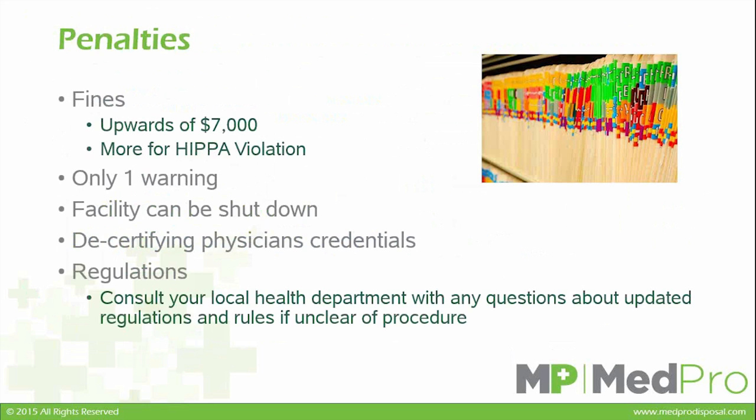Penalties. Now, this is the part that nobody likes to admit, but it is a real fact of OSHA compliance that if you are out of compliance, you will find yourself being fined. Now, fines are one portion of it, and there are upwards of $7,000 and more for a HIPAA violation. I'll give you an example.